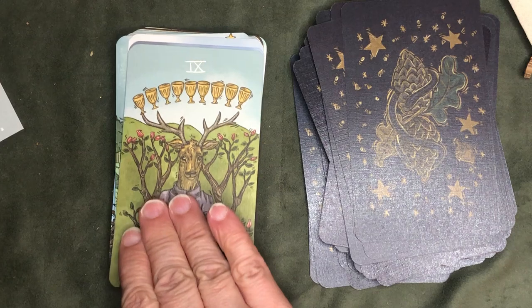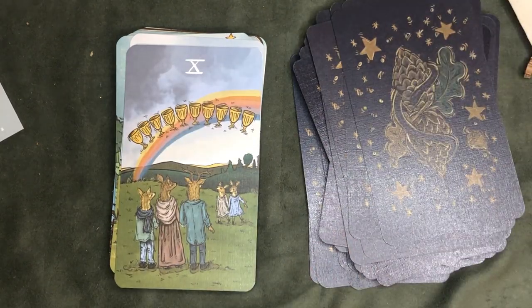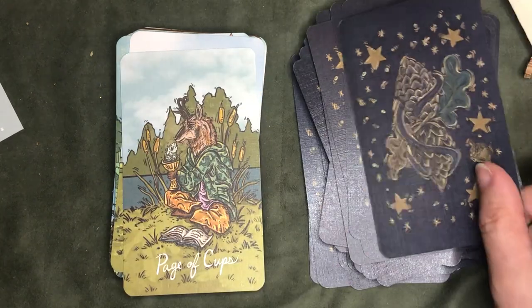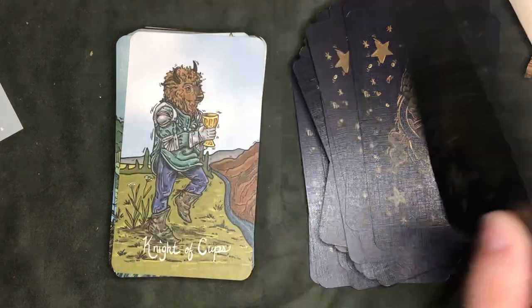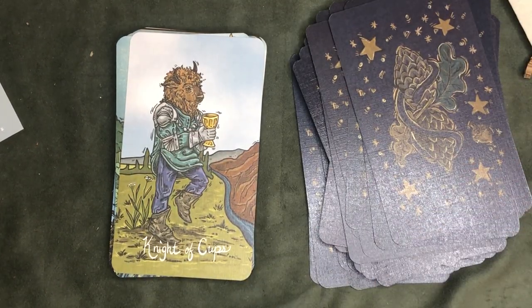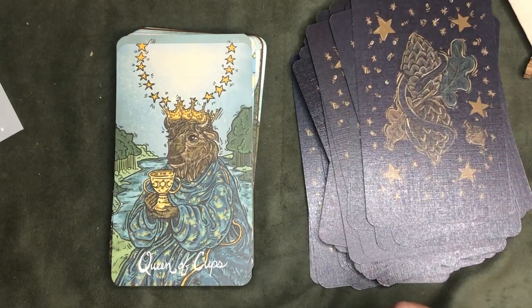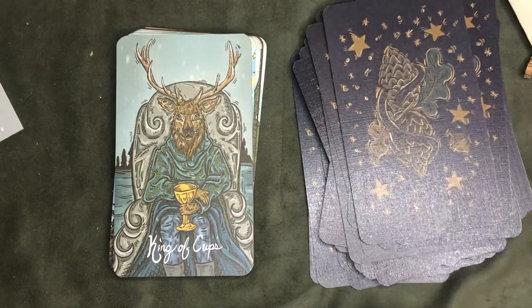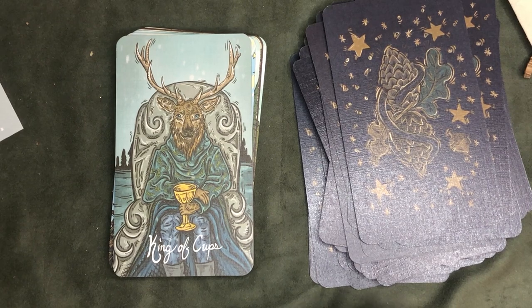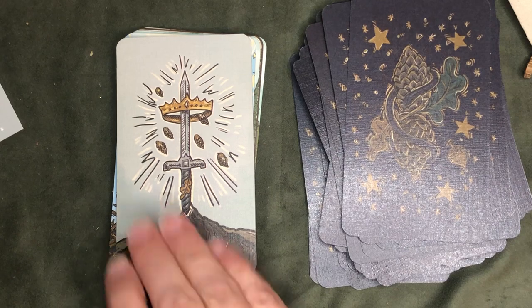So mostly it's been deer. We had one ram, some rams back in there, but goat. So antlered, hooved, four-legged creatures. For the cups. Now our swords.